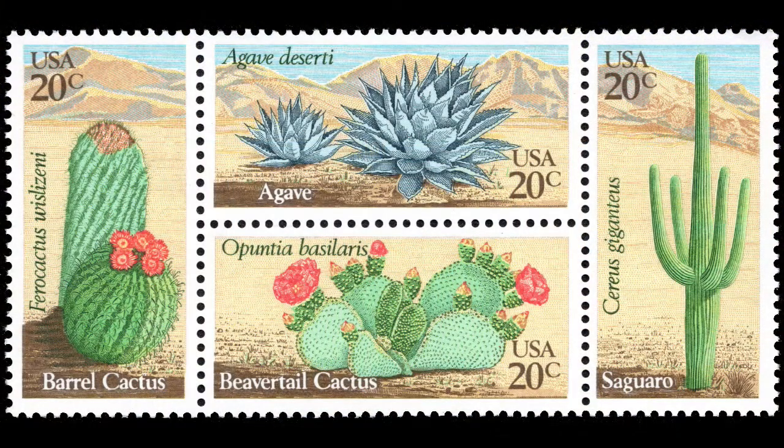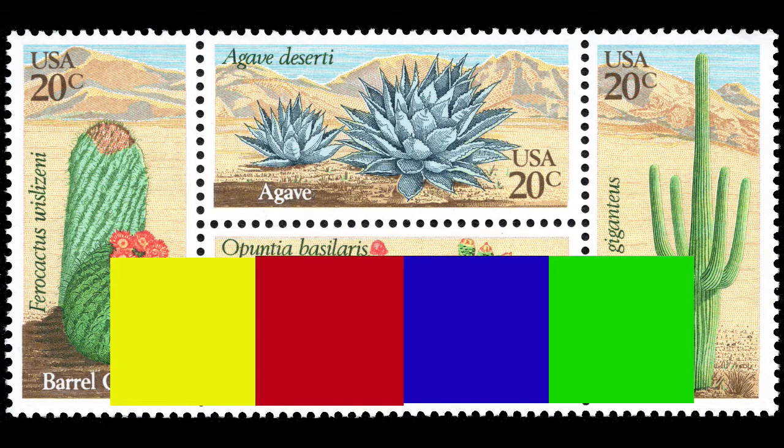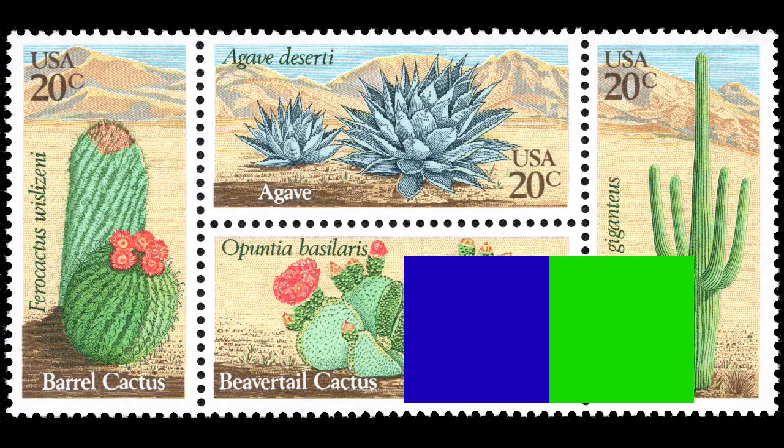The issue is lithographed and engraved with a combination of offset and intaglio printing. The offset printed colors are yellow, red, blue, green, and 2 different browns. The intaglio colors are blue, brown, and green.